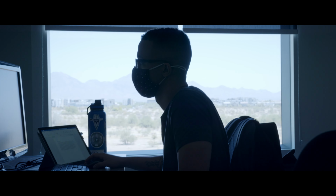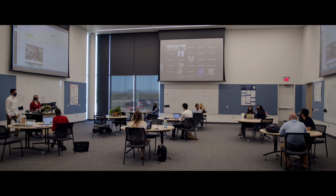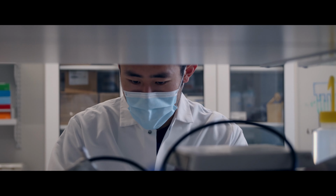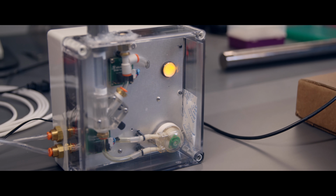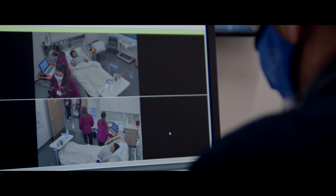Being physically present allows us to really fully evolve our model of what we call one university in many places. It allows us to convene people from Mayo, from ASU, from the medical school, from the nursing school, from the Health Solutions College. Mayo Clinic is currently doubling the size of our Phoenix campus adjacent to the Health Futures Center, through our Arizona Bold Forward capital expansion project, the largest in Mayo Clinic's 157-year history.